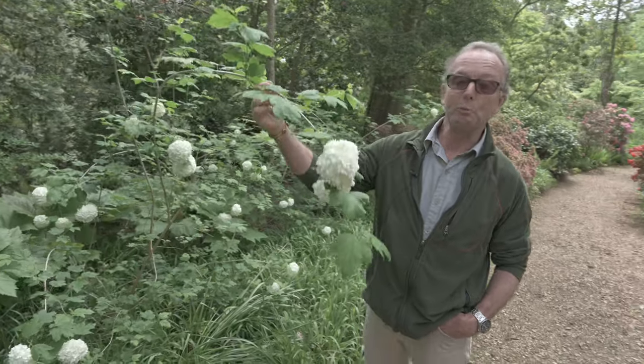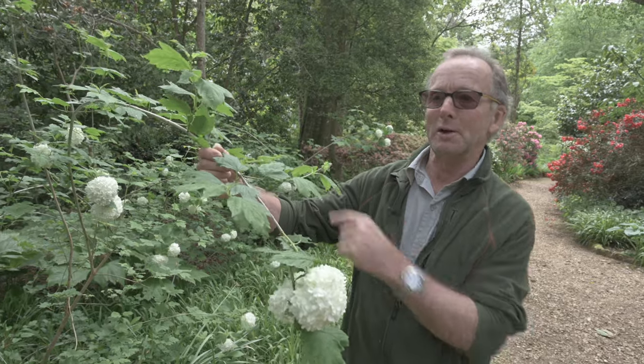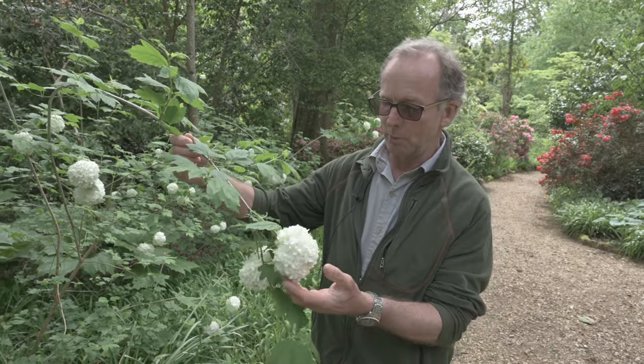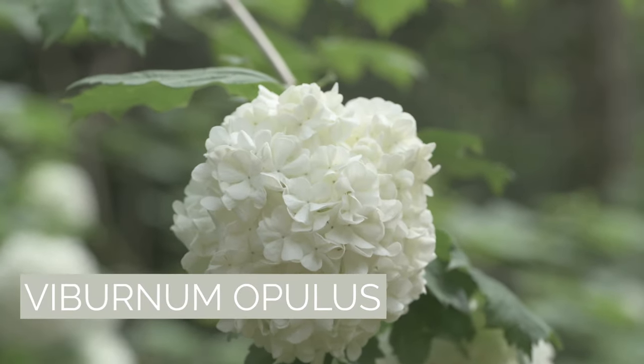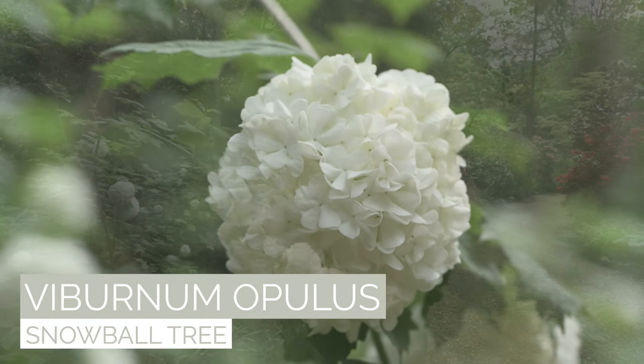Here's a plant a lot of people will be familiar with. Excuse the noise in the background, by the way. All the tractors out there cutting grass. This is Viburnum opulus. What do you think the common name would be? Straight away you think, don't you? Snowball? It's called the snowball tree.